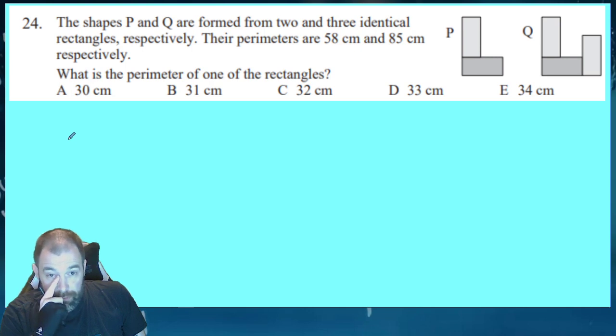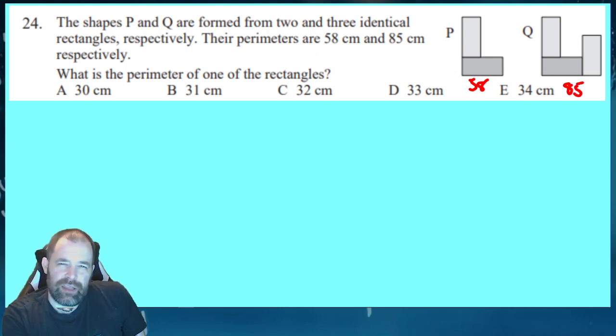The shapes P and Q are formed from 2 and 3 identical rectangles respectively. The perimeters are 58 and 85 respectively. What is the perimeter of one of the rectangles? So this has a perimeter of 58, and this has a perimeter of 85. If we call the short side x and the long side y, I think we're just going to get a simultaneous equation. This length here is y take x.